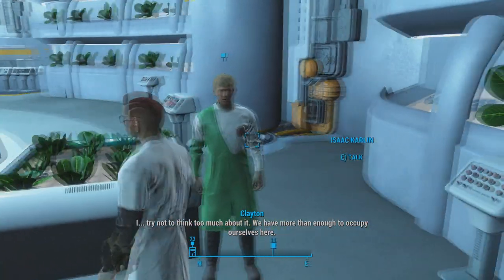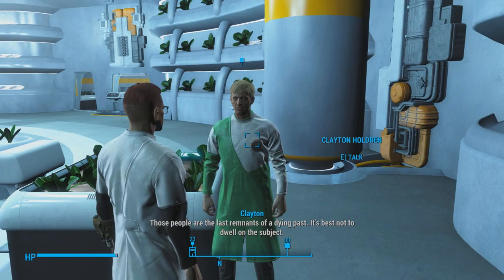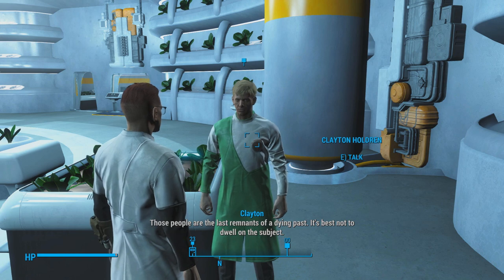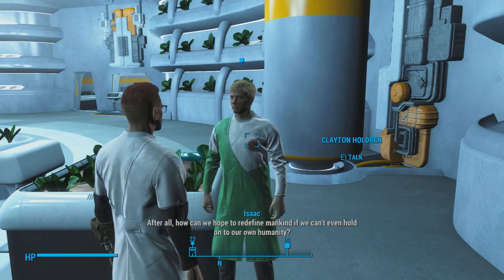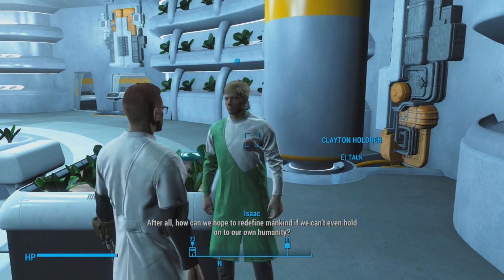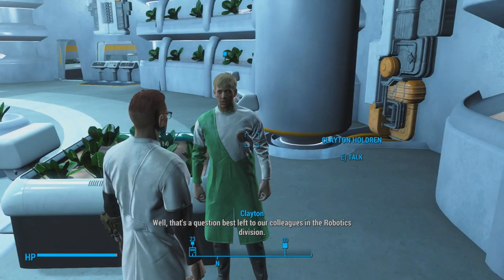We have more than enough to occupy ourselves. Those people are the last remnants of a dying past. It's best not to dwell on the subject. Calling all those people up there a dying past? Suffering. We can at least admit that it's regrettable. After all, how can we hope to redefine mankind if we can't even hold on to our own humanity? Exactly. Well, that's a question best left to our colleagues in the robotics division.